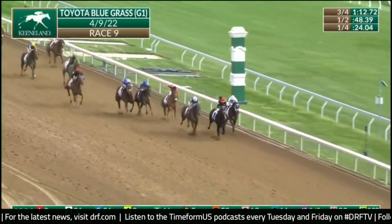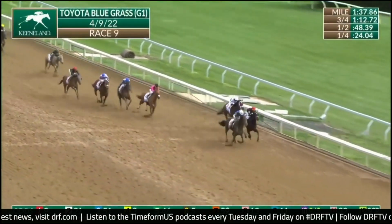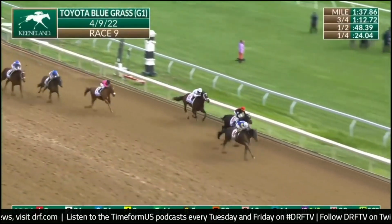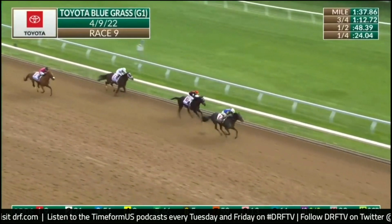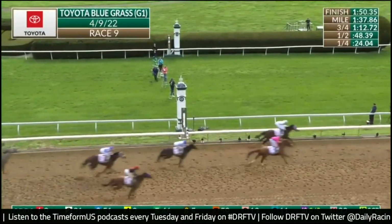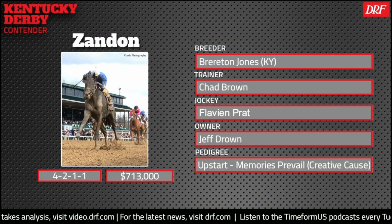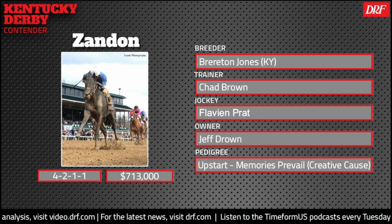And just look at the way he comes and gets these two horses on the lead then. And that horse that he's running over here in the last 16th of a mile is no pushover, Smile Happy. Zandon just charges right over the top of this horse. Another step in the right direction for a horse who just feels like he's going to be heading into the Kentucky Derby in perfect form for a top trainer.